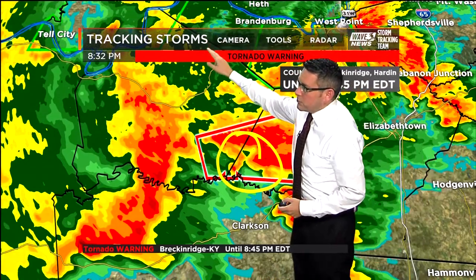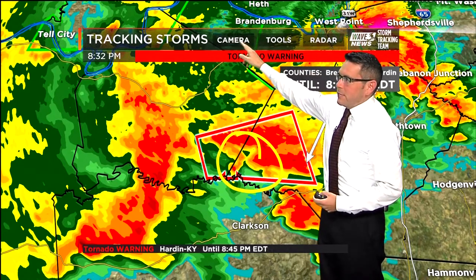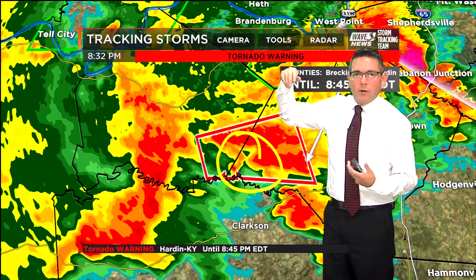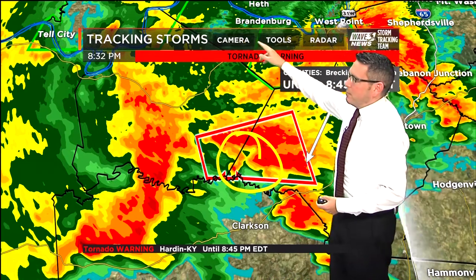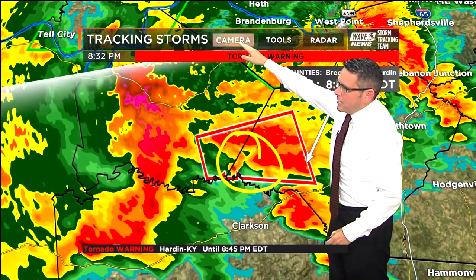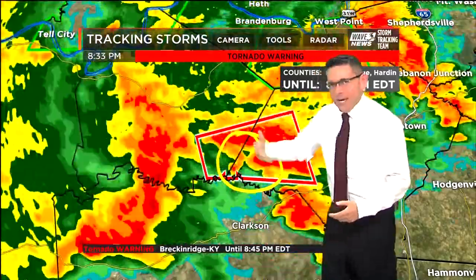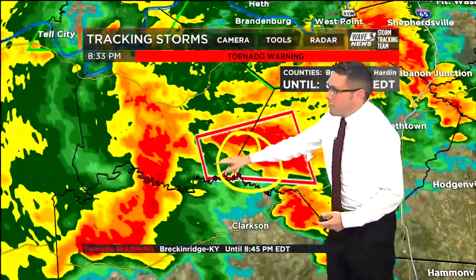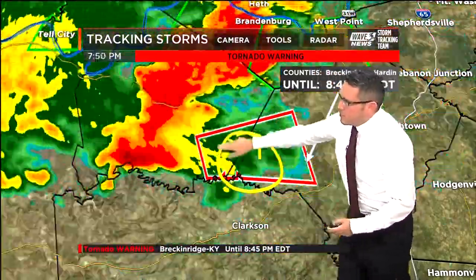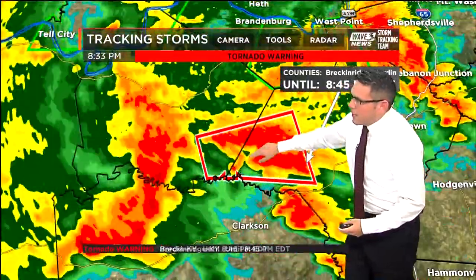We're still monitoring, of course, the potential for the chance to see large hail in a few cases, but overall this is mainly going to be a straight line wind event that we are talking about as we head into this evening. Let me show you the loop on this over the past 45 minutes to an hour, and you'll see how that hook has really developed right over portions of the county line of Breckenridge into Hardin County itself.